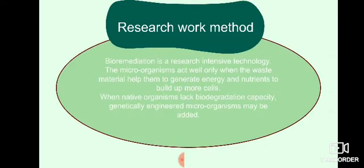Research work method. Bioremediation is a research-intensive technology that requires a prior thorough understanding of microbial processes. Otherwise, the consequences would be more serious than the original contaminant to the ecosystem. The microorganisms act well only when the waste matter helps them to generate energy and nutrients to build up more cells. When the native microorganism lacks biodegradation capacity, genetically engineered microorganisms, also known as GEMs, may be added to the surface during in situ bioremediation.